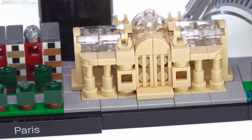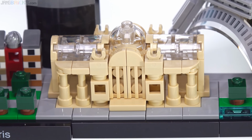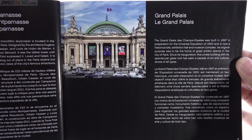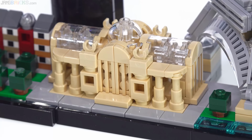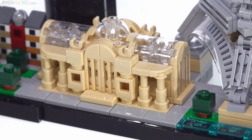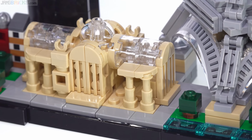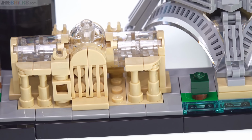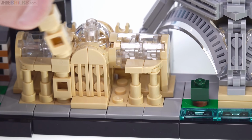This next thing, on the other hand, is beautiful in my opinion and a wonderful representation of what it is. It's the Grand Palais. I know I absolutely butchered that. Again, my apologies. But I love how this is built with a lot of studs on the side construction for the core of it. And it's actually fairly hollow behind there. I just want to pull a couple things off. Maybe just that will do to show you how hollow it is inside, with the skylights that are rendered with 2x2 round bricks.